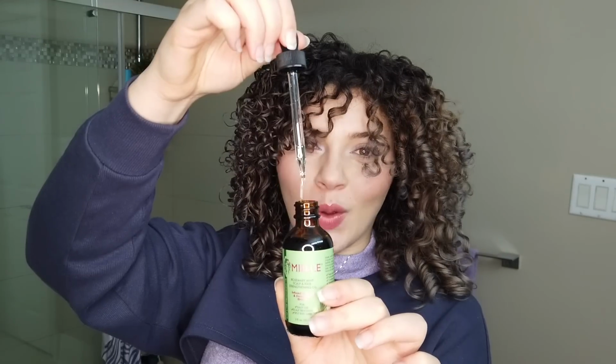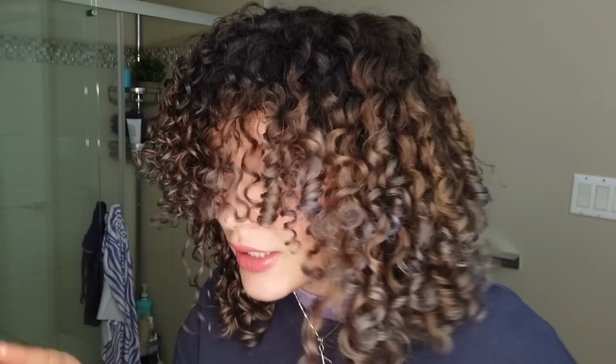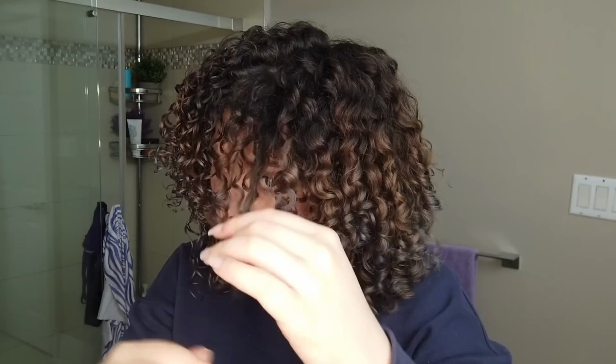Let's see what she's looking like. It has a nice little viscosity to it. Definitely feels like it's going to be sealing. I'm going to go in with this side first because it really needs it. And I'm just going to finish those ends. Just that side has made a huge difference.